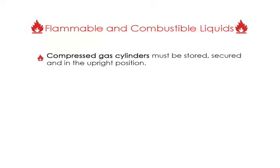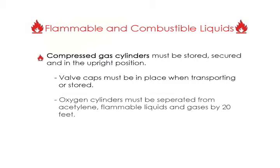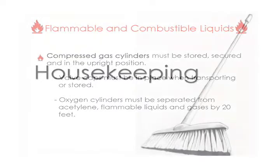Compressed gas cylinders must be stored, secured, and in the upright position. Valve caps must be in place when transporting or stored. Oxygen cylinders must be separated from flammable liquids and gases by 20 feet.